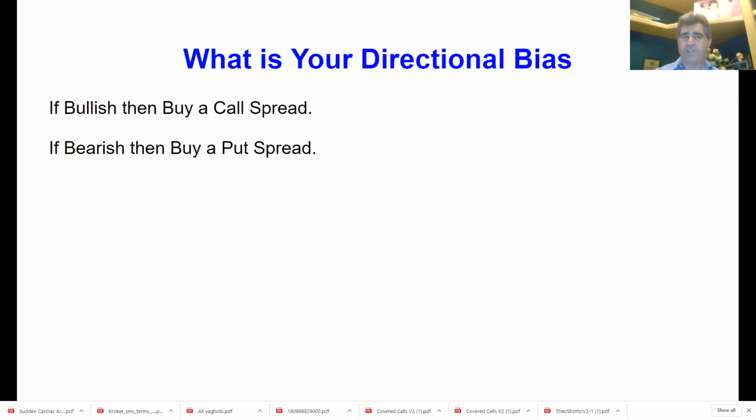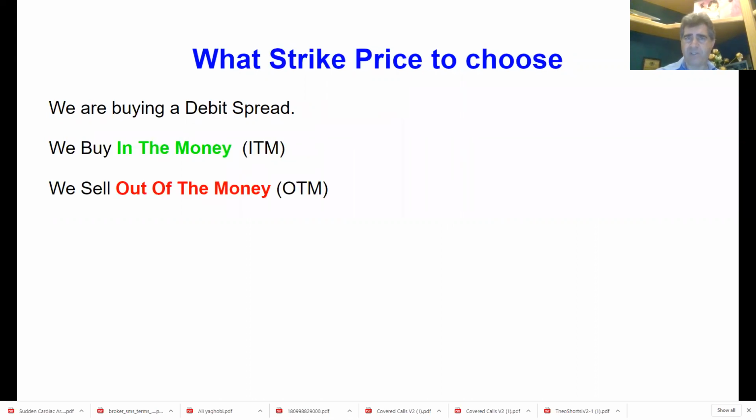So if you're bullish, you buy a call spread. If you're bearish, then you buy a put spread. So this is based on your directional bias. So how does that work? Basically we are buying a debit spread. We buy in the money, which is the ITM, and we're selling out of the money.